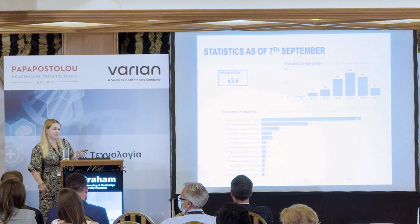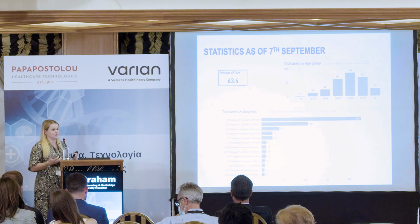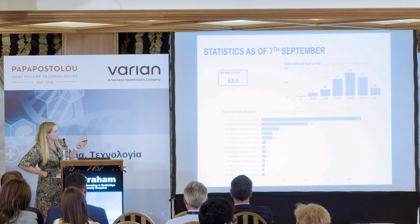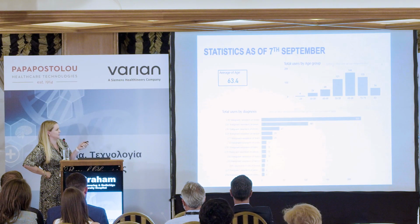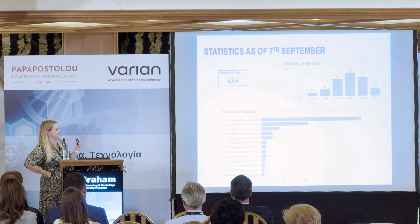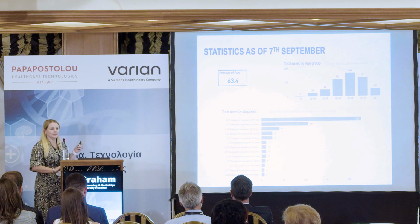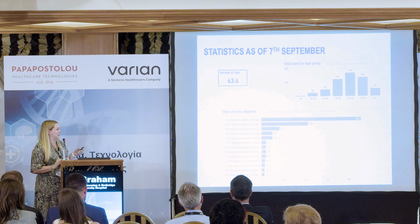So probably I've told you how I've implemented it, but is it actually working? So the average age of patients is 63.4, and I really do attribute the fact that we implemented it during an age where we all got used to having to use our smartphones in COVID. And I know you can't see the numbers, but we actually have 133 patients between the ages of 70 and 79 and 54 patients over the age of 80. So age isn't really a barrier.